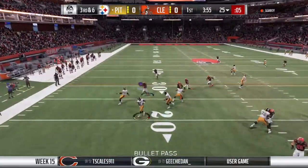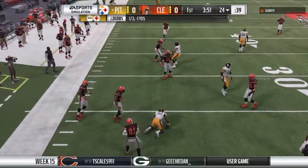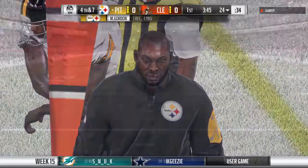Here's Dobbs to throw. Sets up the screen to Gordon. And he will lose yardage and be backed up to the 24. A loss of a yard, and it brings up 4th.